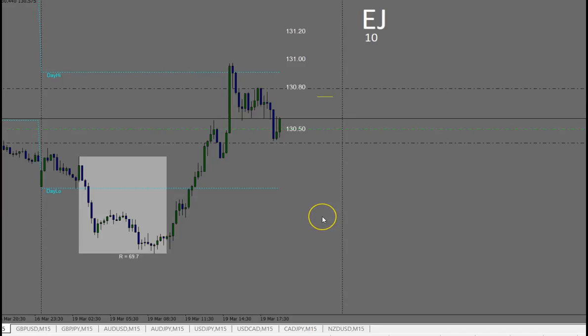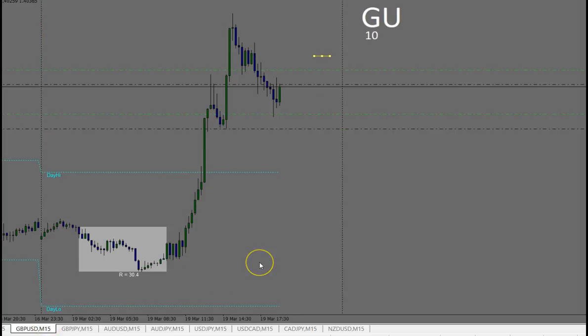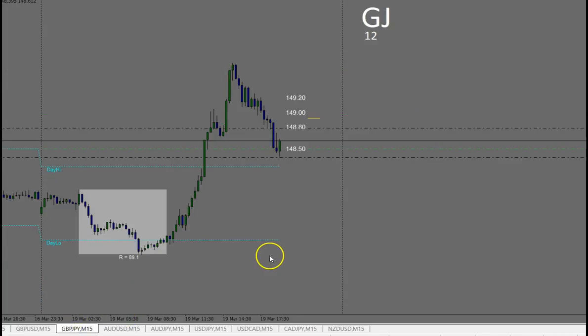Euro Japanese yen. Can see that was getting a bit low. It was getting close to being stopped, but that's pushing back up again now. Seeing weakness in the Japanese yen. Pound US dollar. Waiting for a re-entry on this. I got stopped out, and it hasn't hit the re-entry levels yet, so I'm just waiting to see what that one does. Pound Japanese yen. That's doing quite well, getting close to my take profit on that.